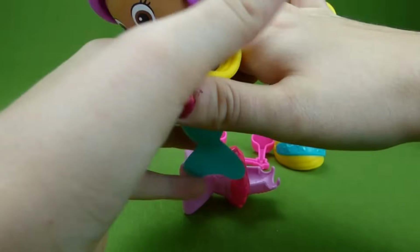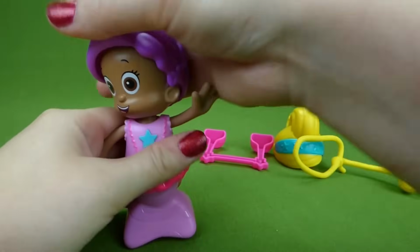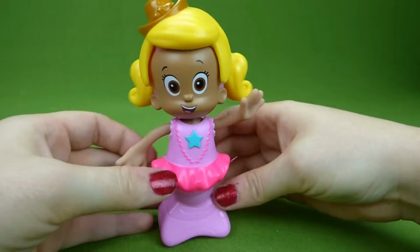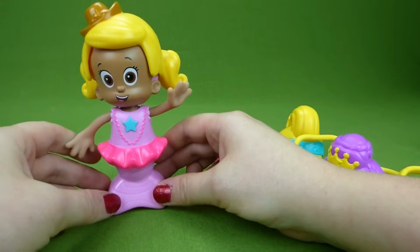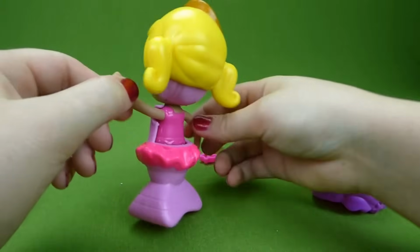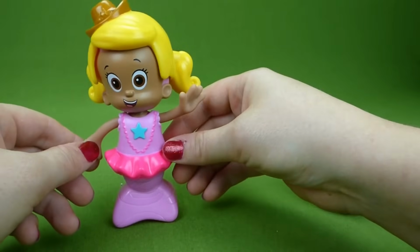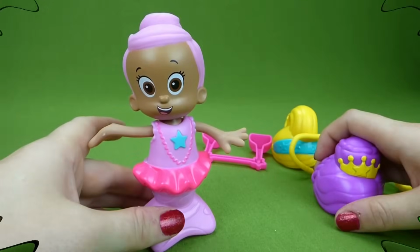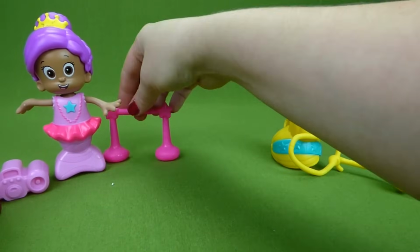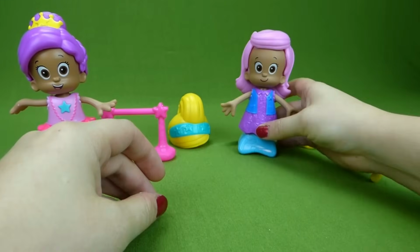Uh-oh. Her dress fell off. There we go. Put your dress back on. And let's see. Ballerina dress with a cowgirl hairdo. That's cool. That actually looks pretty neat. She's doing the cowgirl ballerina dance. Yippee-ki-yay! We're doing the ballerina cowgirl dance. Woohoo! Put your ballerina hair back on. There you go. Now you're styling. Take your boombox and your extra hair. Let's see. Here is Miss Cowgirl.